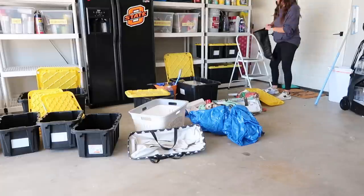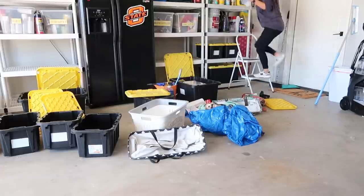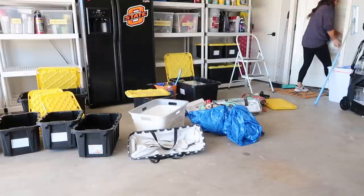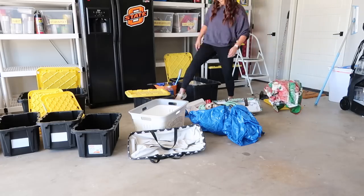I try to talk about this in other videos. I don't care if you're organizing the garage, the shed, the inside of your house, closets. Try to display the items, especially if they're items you're using. So think of a store when you walk in and all the same products are lined up in front of each other. Do that.